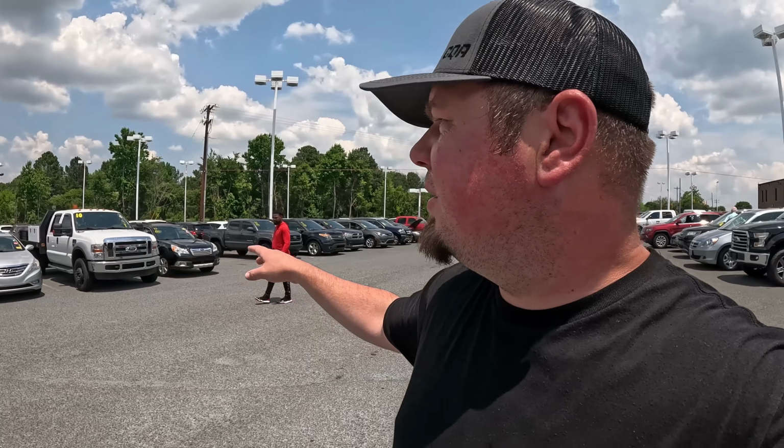Yeah, there we go. So here we go. We got another Super Duty truck that's got a flatbed on it for work, and then we've got another one of those big delivery vans or whatever.